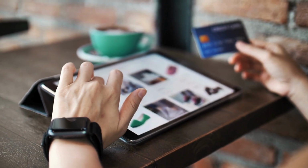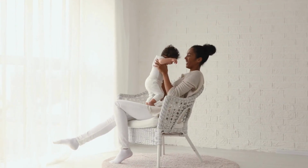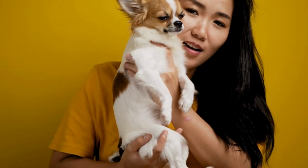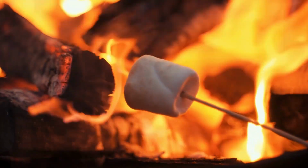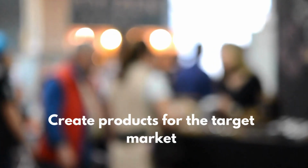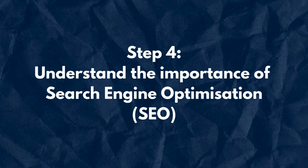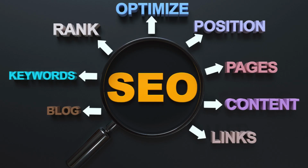So you need to know who you're selling to. Are you selling to moms? Are you selling to teachers? Are you selling to people who love dogs or people who love camping? And create products around the buyers that you're targeting. Number four, understand the importance of search engine optimization.